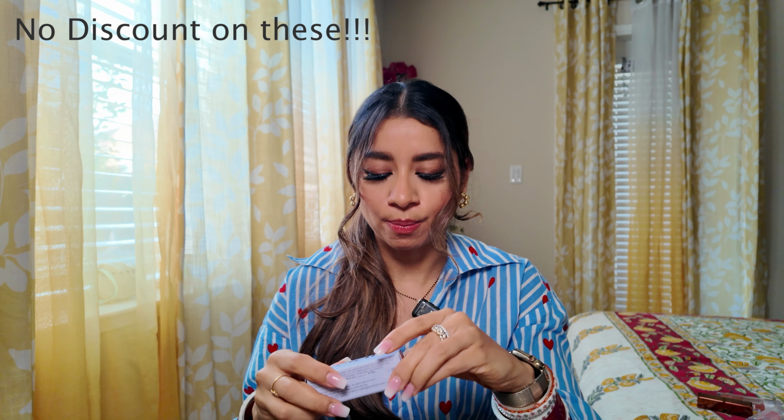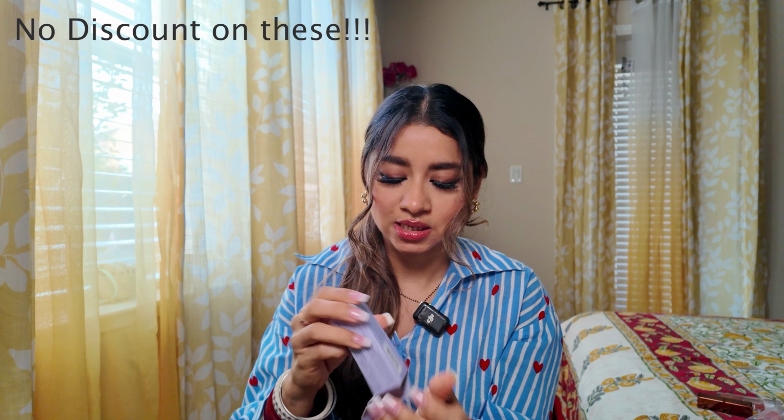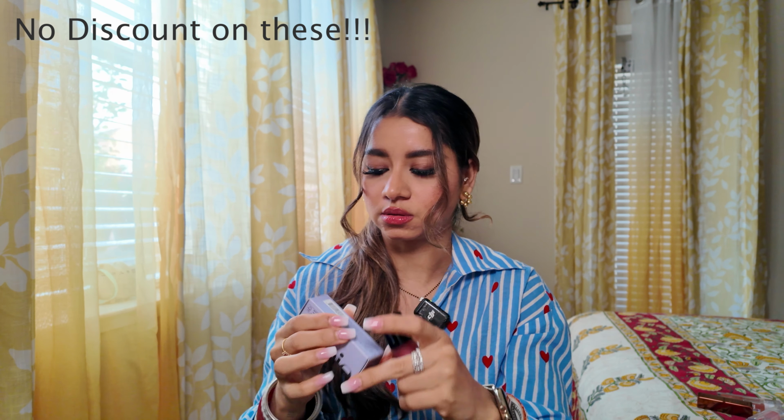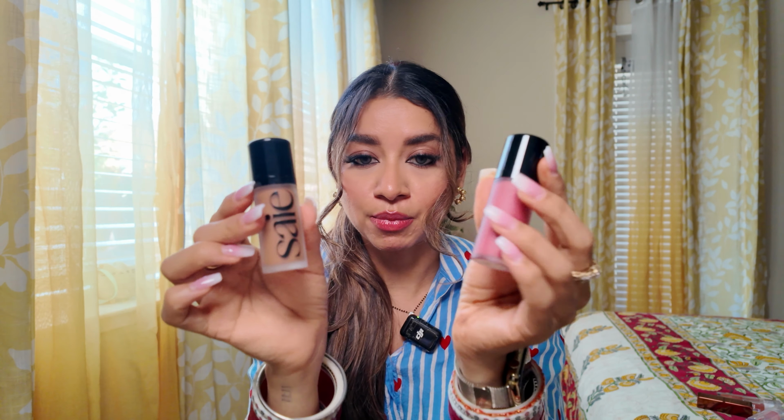Let's just open and see how they look, because since I got them, I have also not opened these. Okay, so this is how it looks. Let me open the bronzer as well. See how it looks. Okay, so this is the bronzer, this is the blush. The colors look really nice.